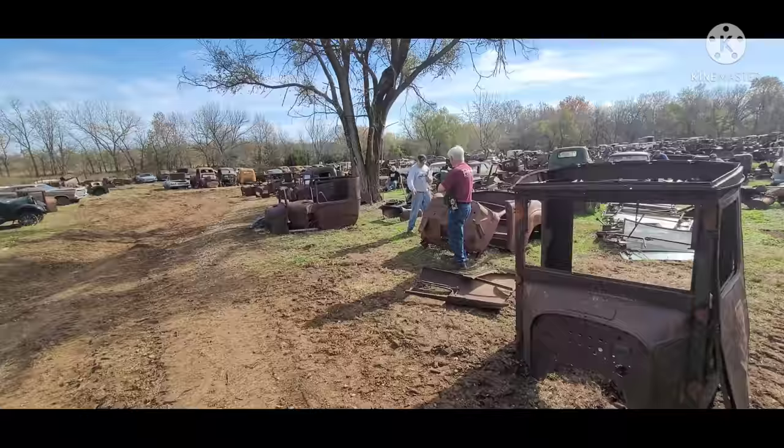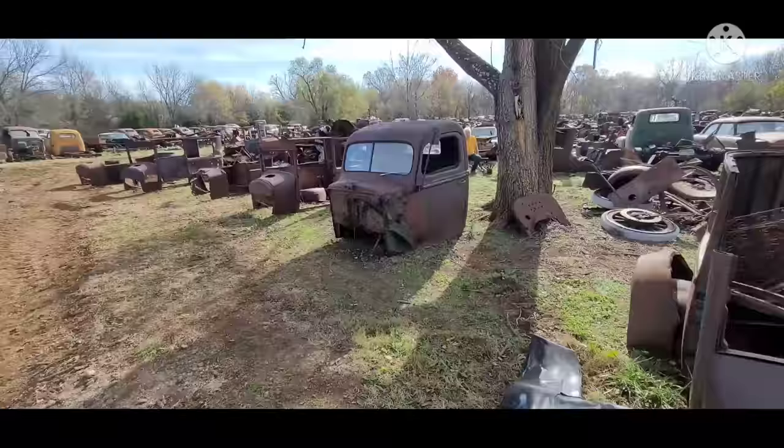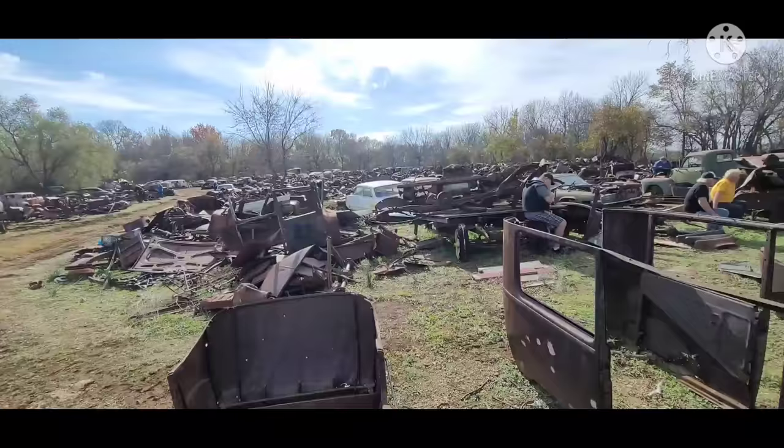Massive collector car auction out here today. Got cars from the teens, 20s, 30s, 40s, 50s, 60s. Really wide representation. I'm just truly amazed at the sheer volume of what's out here. This is really a once-in-a-lifetime sale. The flyer basically had a couple overhead drone shots, and that was about it. But being out here on the ground and actually seeing what's here is truly amazing.